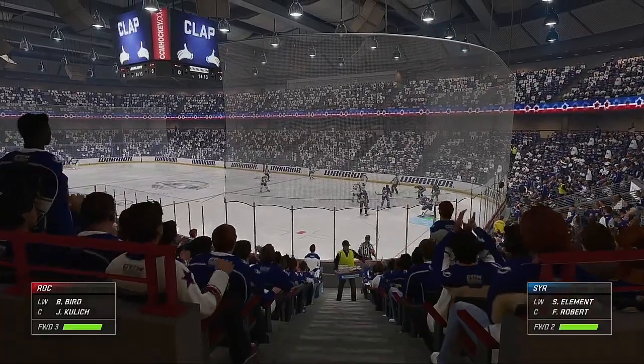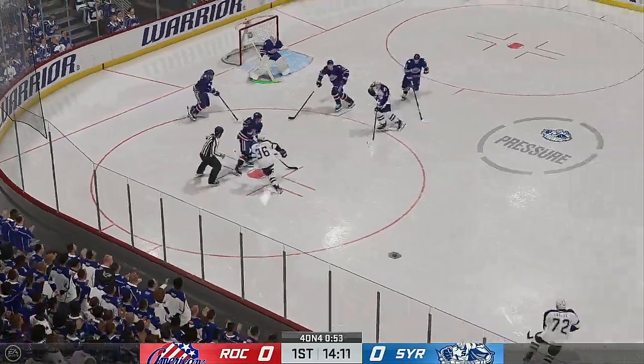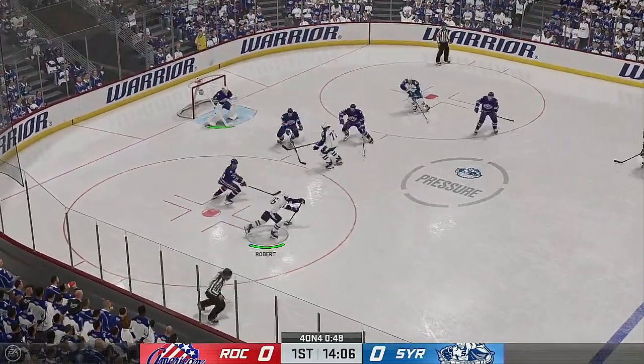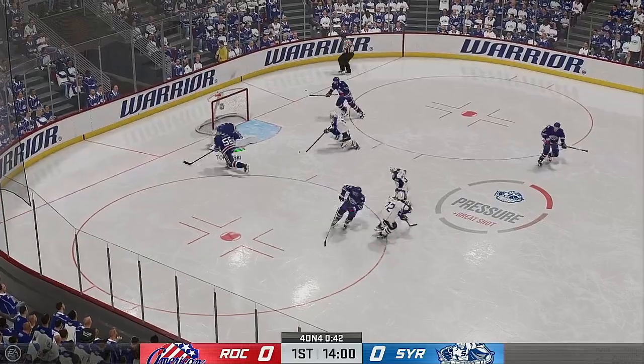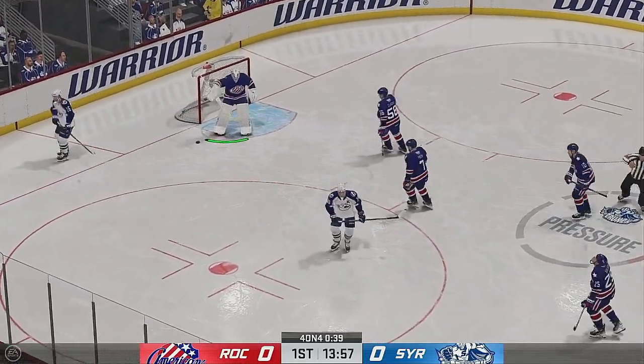Well, things should open up for both sides here with a little four-on-four action. Four-on-four, you want to utilize north, south, east, west, and capitalize on the speed with the extra ice available. You can bet your coaching staff is going to put some pretty quick players out there.